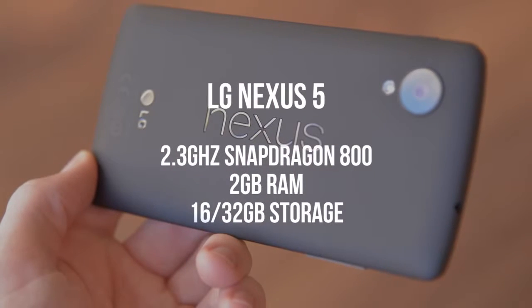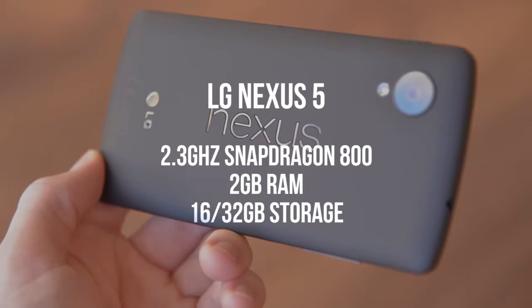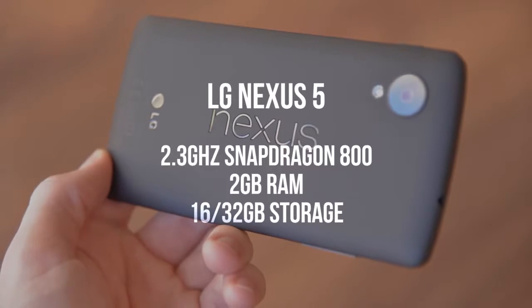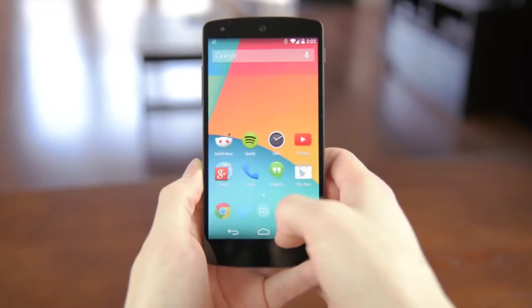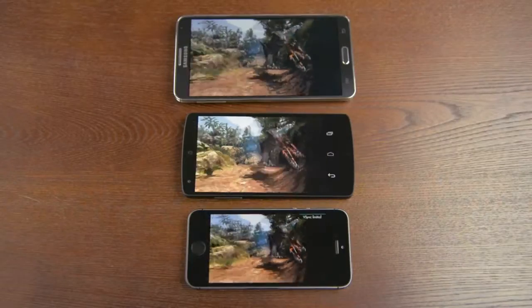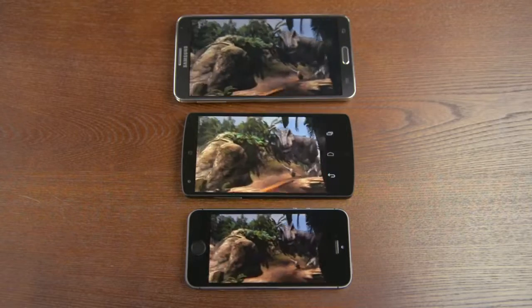Inside, you'll find the Nexus 5 is stacked with a 2.3 GHz quad-core Snapdragon 800, 2 GB of RAM, and either 16 or 32 GB of storage. It delivers absolutely awesome performance in normal use, making the Nexus one of the most responsive phones you can buy. The benchmarks back this up, putting it right on par with phones like the Note 3 and the iPhone 5S.